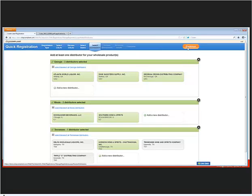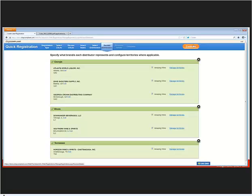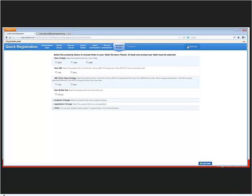I already have all my distributor relationships with this brand, Amazing Wine, set up in my Wholesale Wizard, so I'm able to fly through here. If you have a new brand, you only got to do this once. You can do it in the Wizard, or you can do it here, but it remembers what you've done. And then territories, maybe there's a small tweak you want to make. Again, we're pulling everything from the Wizard for my Amazing Wine brand.